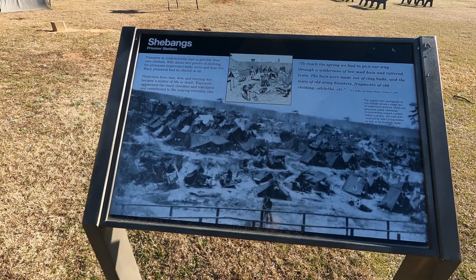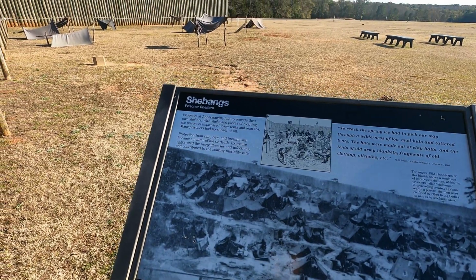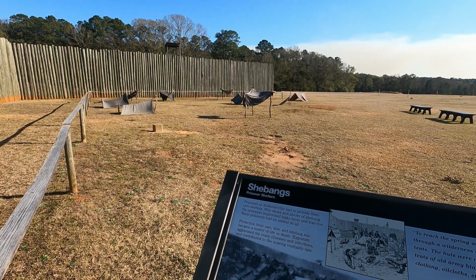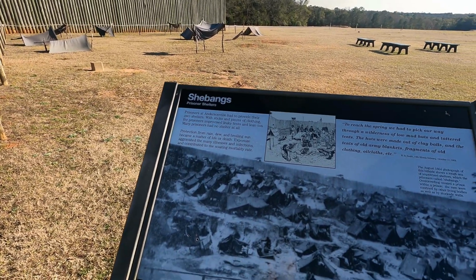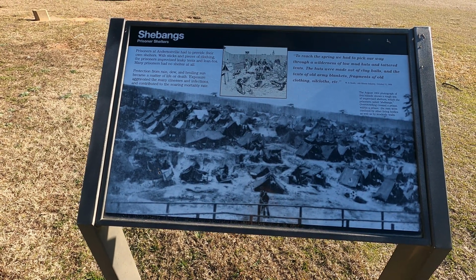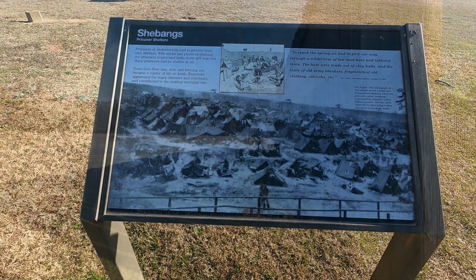Alright, as we learn from the interpretive sign, the shelters that the prisoners made were called shebangs. I'm sure most of us have heard that phrase before, the whole shebang. Not sure if this is where it comes from or not, but it would make sense. Somehow or another they used it from there.